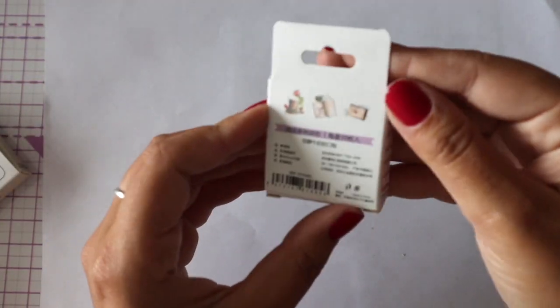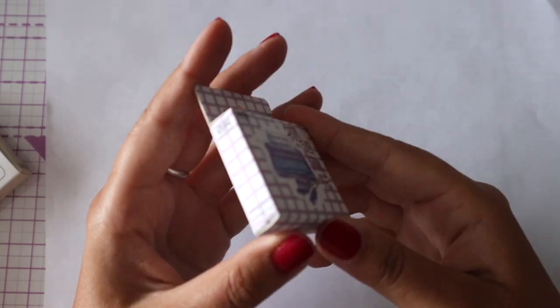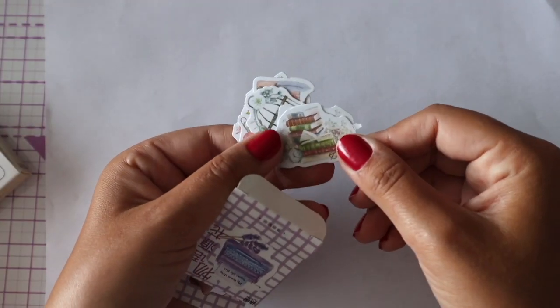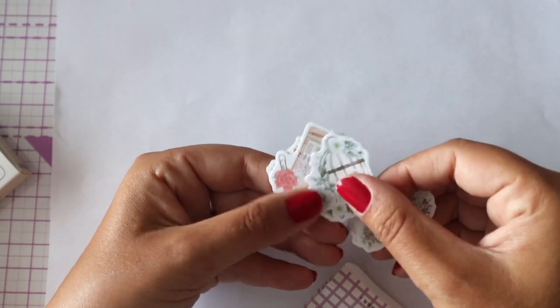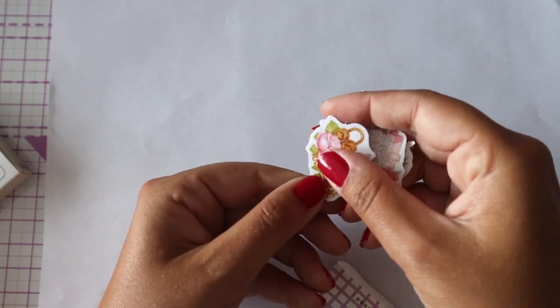And then the last one is like little books and cute little stuff to show you a little bit. So there's books, bird cage, a journal. That's cute. Flower. We'll take a closer look in sticker videos. Alright, so that was a good package. Okay, this massive 20-pound package.